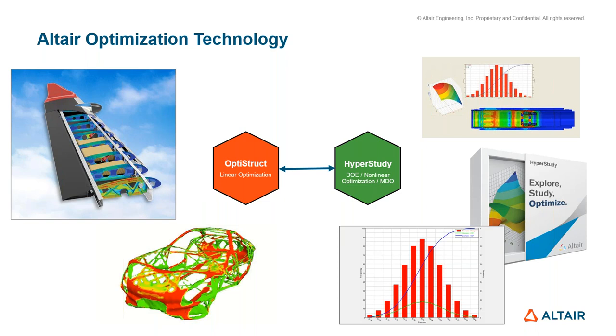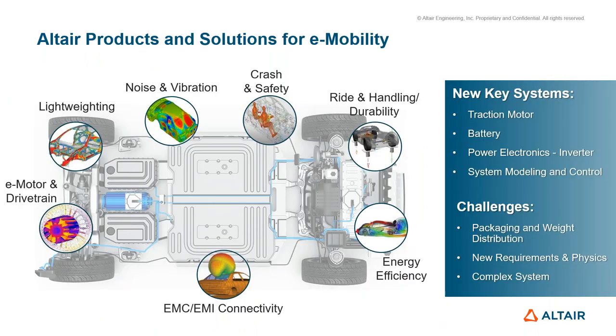And we do that with the help of optimization. So optimization, either linear or non-linear optimization, is helping us provide decision material and decision input for the design guys when we are working with simulation-driven design. So the solvers and the optimization tools and processes, let's say, go hand in hand. And with this together, we can address a lot of different simulation challenges related to e-mobility.